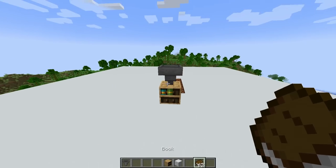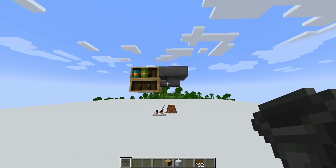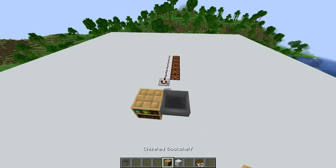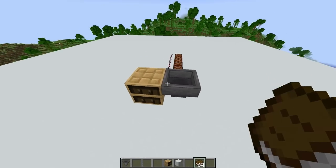Now, the order is not affected by where you put the hopper. If you put the hopper over here, you might think lining up with the bottom row, it'll fill up the bottom row first, but that is not the case. It will still go from the top all the way down to the bottom.